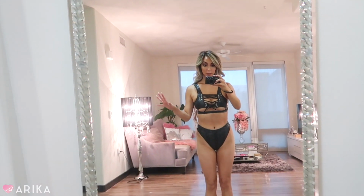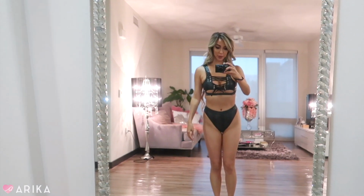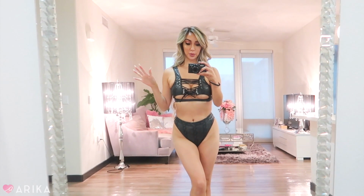I feel like the front is a little bit like, whoa, super sexy, just because the top is very boobylicious, but I do like it. It is super sexy, and for a Vegas pool party or something like that, it's definitely a showstopper bikini. I love it. And then I also got another snakeskin bikini.